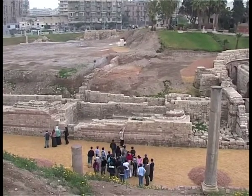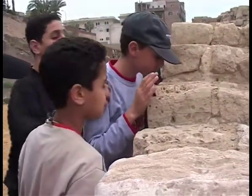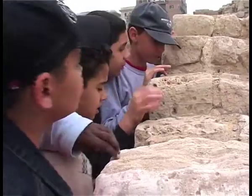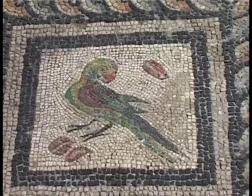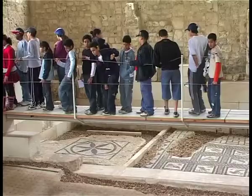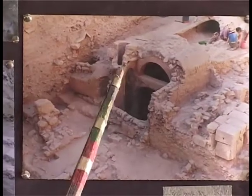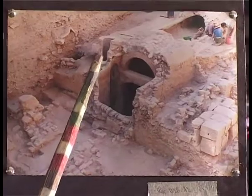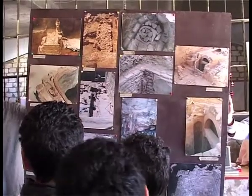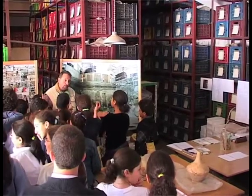Another visit takes him to the Roman theatre of Alexandria. Streets and walls of buildings have been unearthed, as well as the remains of a villa from the Roman era. It houses a superb mosaic. The last visit is to a site on Fouad Street, where the archaeologists Marie Jacquemin and Francis Choël and their team have excavated a plot of land in the heart of the city. They have dug down some 10 meters.